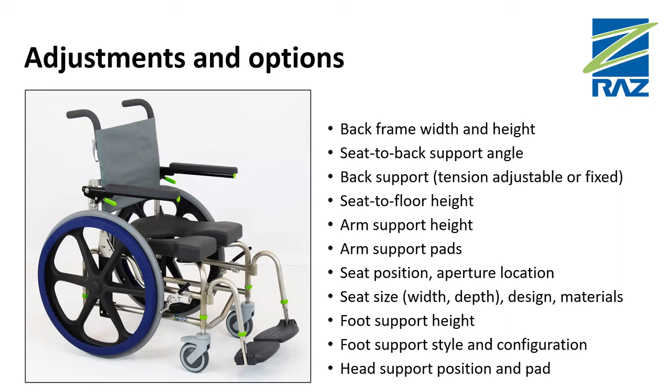The seat position we've talked about in terms of the iPass or the capacity to move the aperture. We might want to change the actual seat itself. If someone's risk factors for pressure injuries change, it may mean we have to go from a less immersive seat into one that is recommended for pressure management. So it could be a visco foam seat, for example. And then we look at the foot supports and the different heights, as well as the different styles that are possible on the chair over time.